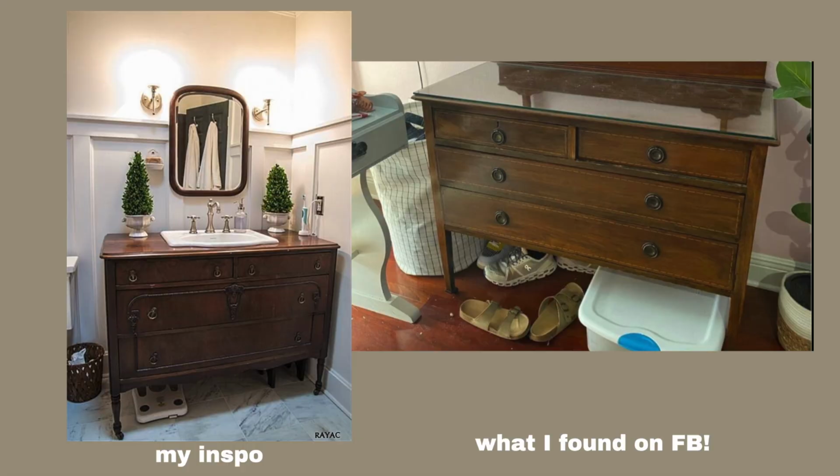I could not believe my eyes when I found a near duplicate of the bathroom sink. So I'm putting it into the universe that I'm going to find this, this is what I'm looking for. I'm still in the search. I know things take time when you look for these types of things, but I'm hoping it'll happen for me. I think that about covers it.